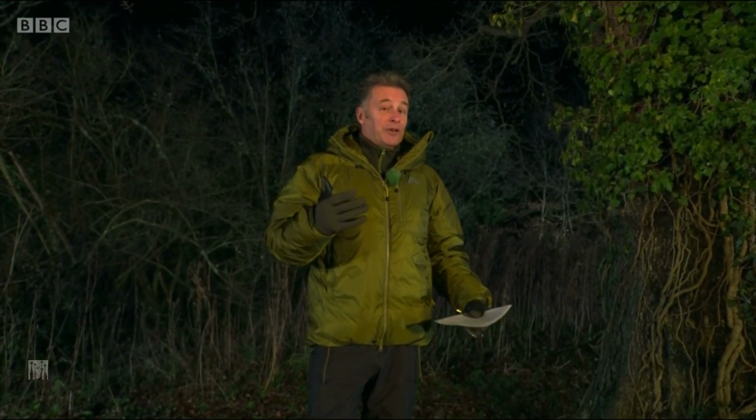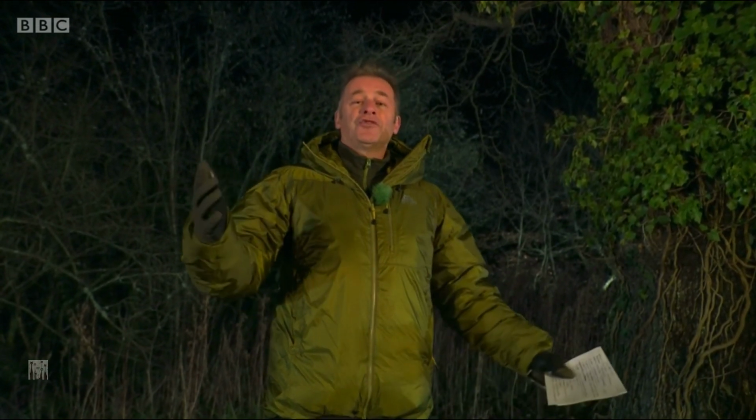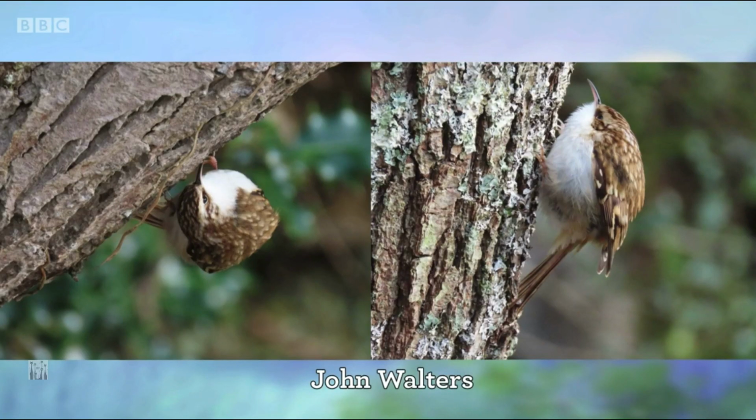Now, obviously, we only imported these trees in the 1800s. Up until that time, they will probably be using rotten wood in other species of trees, but they've adapted to that. And of course, during the daytime as well, when it's cold, the tree creeper will fluff itself up, as John Waters' photographs from Devon show you here. Look at these plump little tree creepers looking like ping pong balls out there.